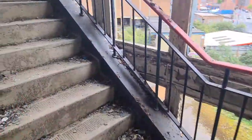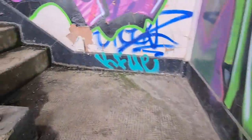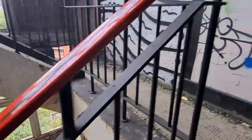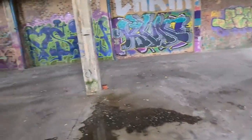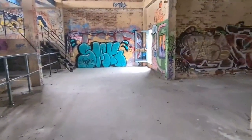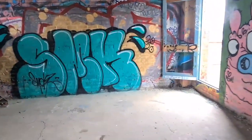So, up again, I think, ladies and gents. It's a crazy place. Try and get upstairs quick before anyone sees me, because there's loads of people down there. You can see them all queuing up for going somewhere. Don't know what it is we're doing. So I had to be quick, get up the stairs fast. Some more bits and bobs. Crazy little place. Graffiti is amazing in here.